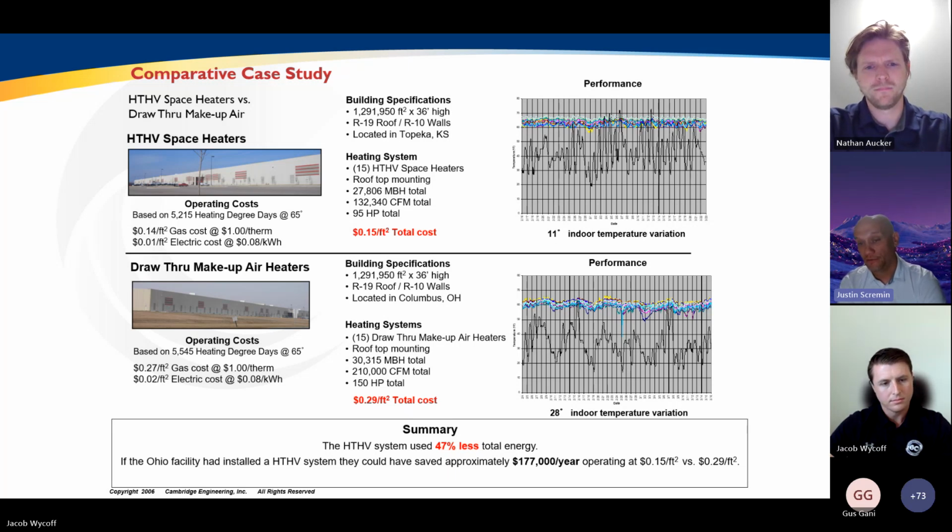So we needed 150 horsepower with the fan motors, fans, and then not only that, we had to make the actual box bigger itself to keep that same velocity, right? So we needed more sheet metal, a heavier unit. So all said, this is going to cost roughly twice as much to run.